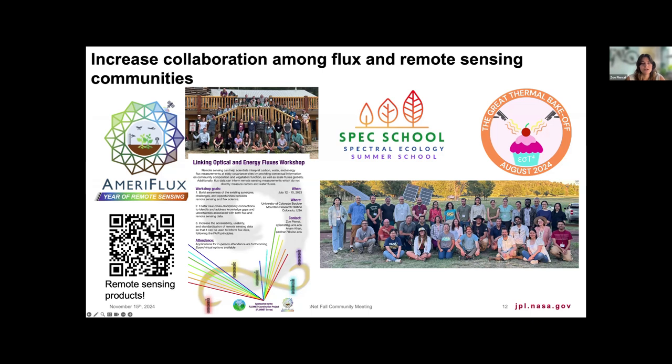And then there actually was another FluxNet Co-op funded workshop this past summer, the Great Thermal Bake-Off, which was much more narrowly focused on proximal thermal remote sensing, so thermal cameras, and doing rigorous field experiments of a whole bunch of different thermal cameras and trying to develop very specific post-processing techniques to make thermal camera data more standardized across the board, which I'm really excited about, and to hear all of the outcomes from that. And then there's also Spec School. So I think having these education opportunities to grow the field has also been super important.